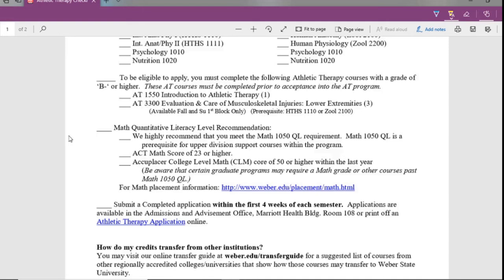For those of you who have either tested out of math or have an ACT score of 26 or higher and have your math done, that's awesome. You can check that off your box for having math quantitative literacy for Weber State University met. Just know though, if you are looking at graduate programs like physical therapy, occupational therapy, or physician assistant PA school, additional math may be required. Most of them do not like AP scores for being tested out of math. They would like to see an actual letter grade with the credit hours. So even if you are done with Math 1050 and you're wanting one of those graduate programs, they still may require an actual grade to be present within the application. So be aware of that.